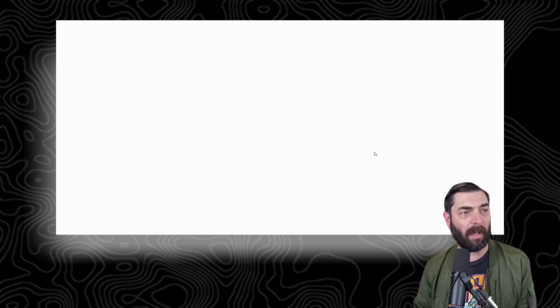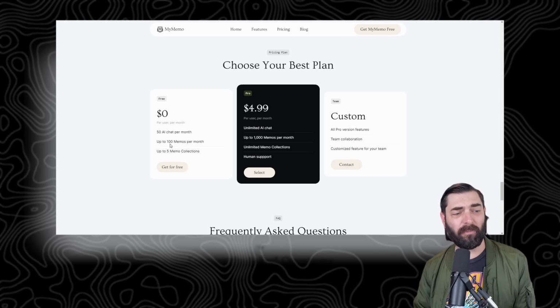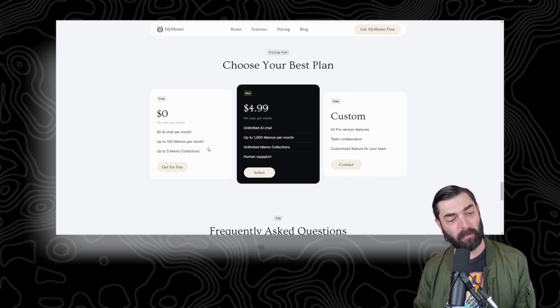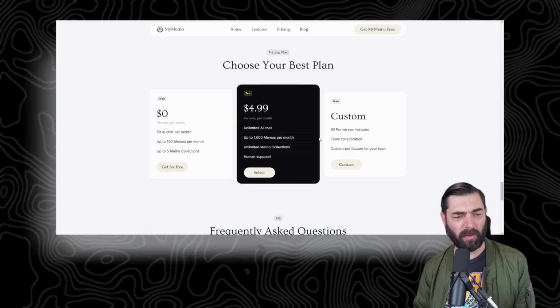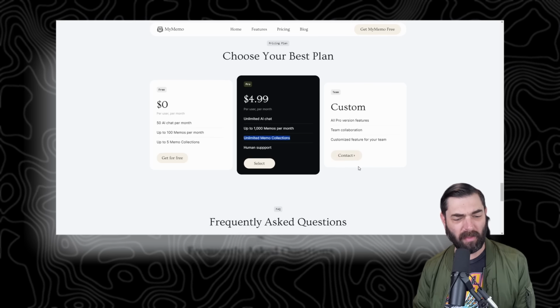I'm going to click on Visit MyMemo, and let's quickly take a look at the pricing. So they have a free plan, which gives you 50 AI chats per month, up to 100 memos per month, and up to 5 memo collections. And then it goes up to $4.99 for unlimited AI chat, up to 1,000 memos per month, unlimited memo collections, and actual human support. And then they have a custom plan.